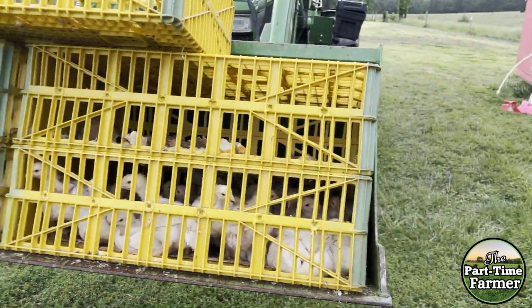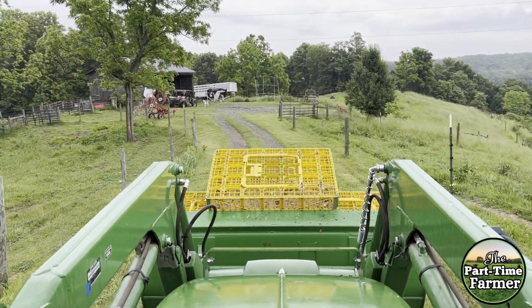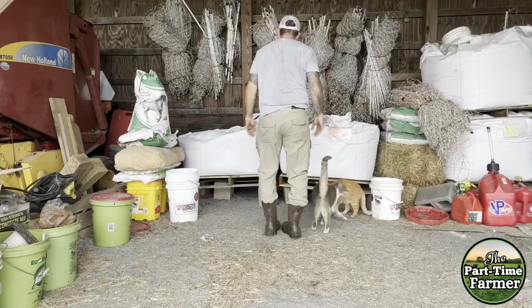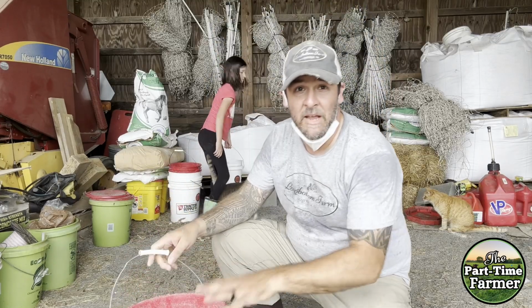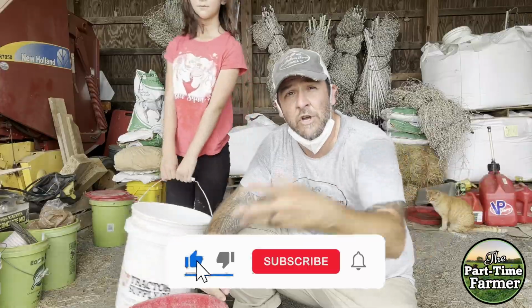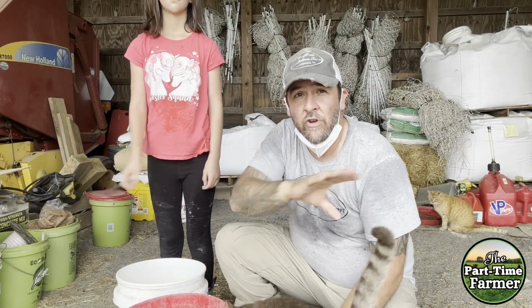All right, so we've got them all loaded in crates. Let's get these guys down to their new home. All right, we just had to make a pit stop to get these birds some feed. We've already got their waters. Everything was set up because we just took 100 birds to the processor 4 days ago. So those guys are gone, that 100. We've got this 100 going in.